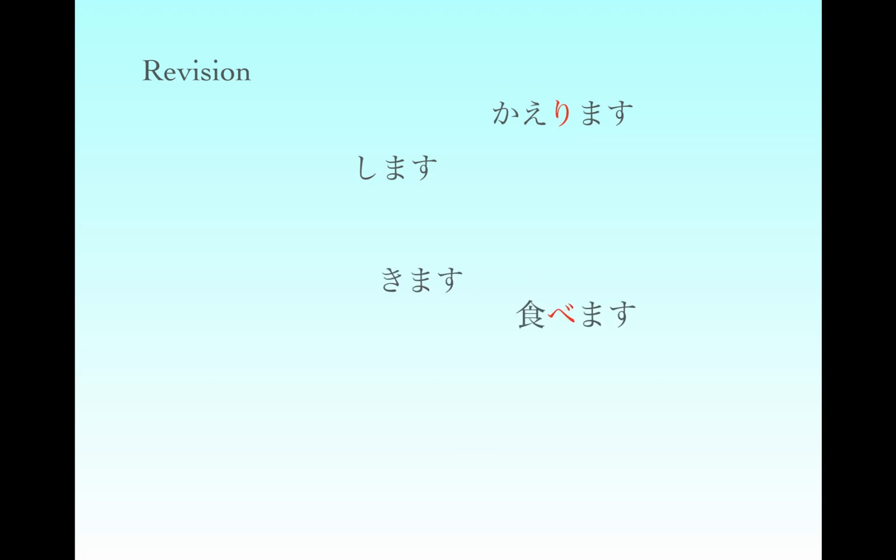Tabemasu. It is Group 2 and it means to eat. Kimasu. It is Group 3 and it means to come. Nemasu. It is Group 2 and it means to sleep. Nomimasu. It is Group 1 and it means to drink. Kakemasu, it is Group 2 and it means to call. Ikimasu, it is Group 1 and it means to go.